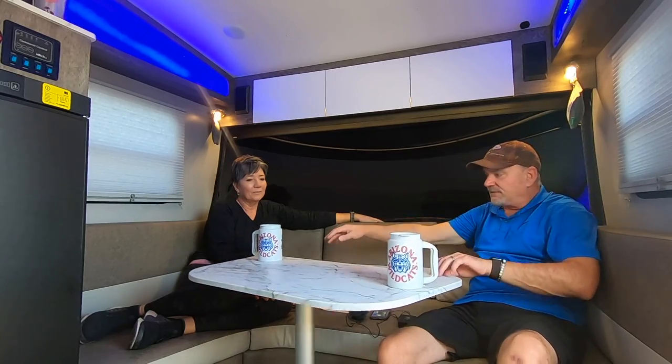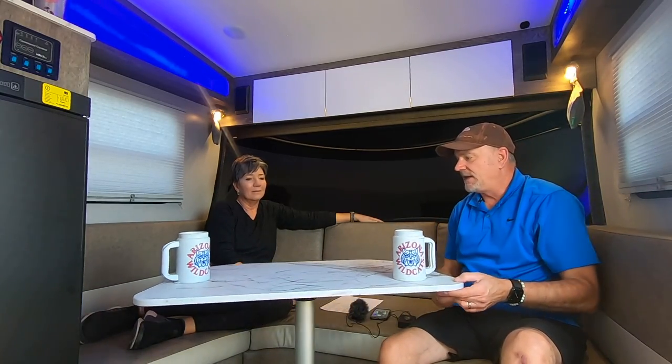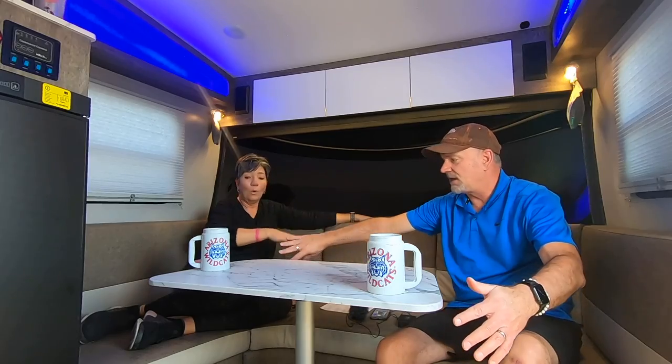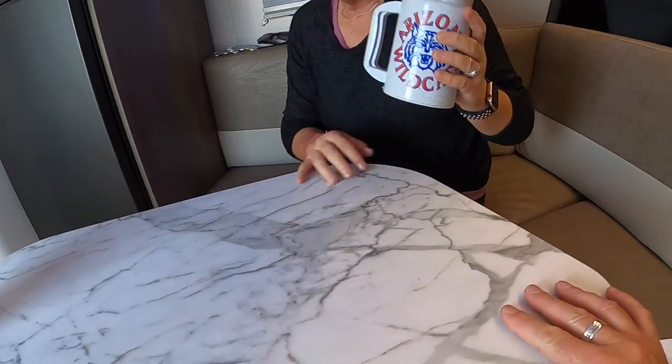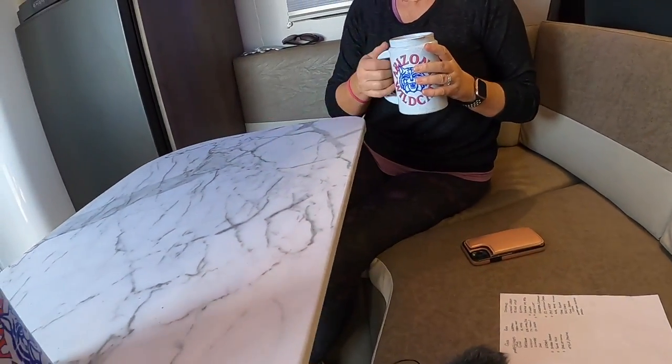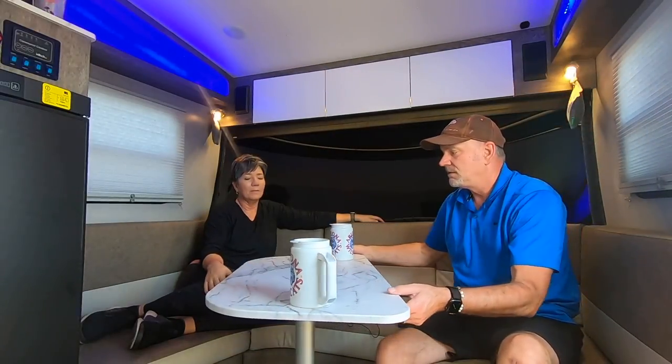But the design of it and the fact that you can lay it out like this, which is kind of contoured, gives a whole lot more room. Your body has a lot more room right here. And again, the turning so you can get in and out. I do like the turning. I think that's brilliant.